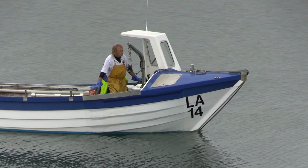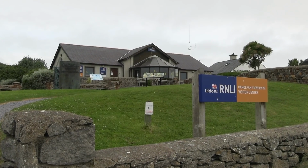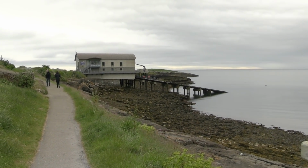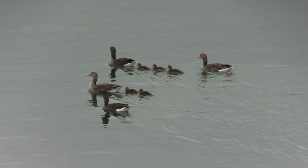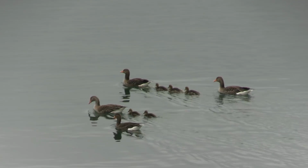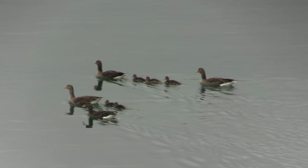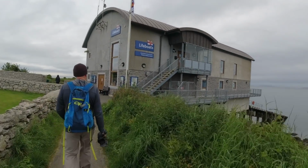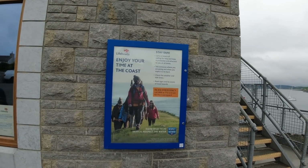Must be lovely being on the water when it's so calm. Too early in the day to go in there. And just down here we have the new lifeboat station. Meanwhile, the geese have changed to a V formation with the goslings inside. Our lifeboats are all manned by volunteers, and they need our donations to keep them going.